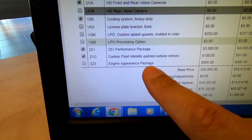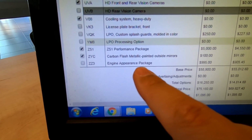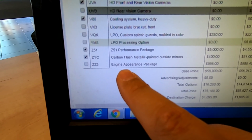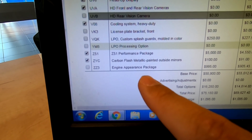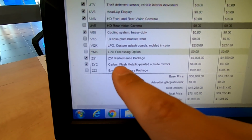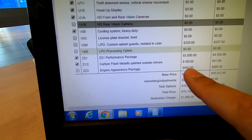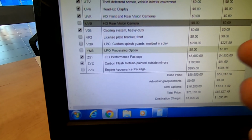Now, I was going to do the engine appearance package until I recently discovered at Carlisle that this can only be on if the rear hatch is popped. So you can't have the lights on while driving or anything, and it's kind of pointless. I don't think I'd ever have the rear hatch popped, so I'm not going to worry about that. I know it does give you some carbon fiber as well, but again, it's going to be very rare that I ever pop that, so it's not a huge deal to me.